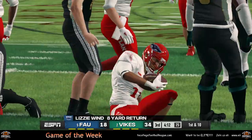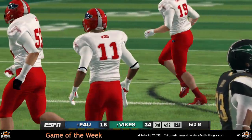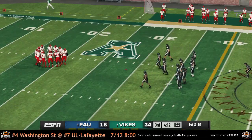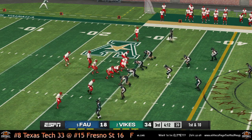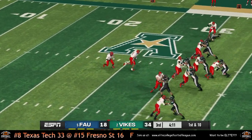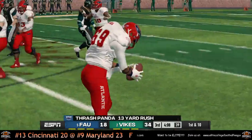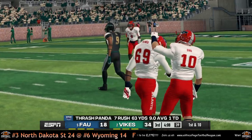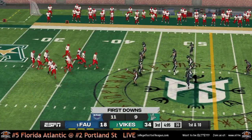They were lucky to prevent a big return there. Yep, that could have been big if he could have gotten a few more blocks and was able to find the seam. There's got to be some sense of urgency to this offense right now. They don't have the luxury of wasting drives if they want to get back in the game. And down he goes around the 42-yard line. From their own 42-yard line, it's first down.